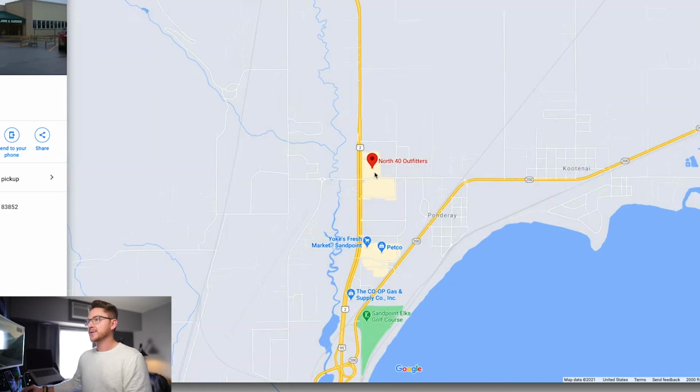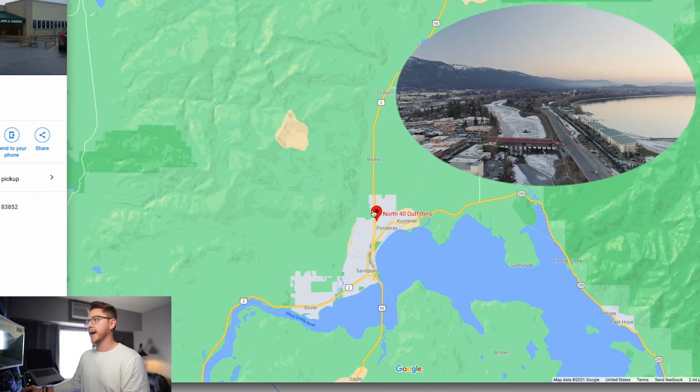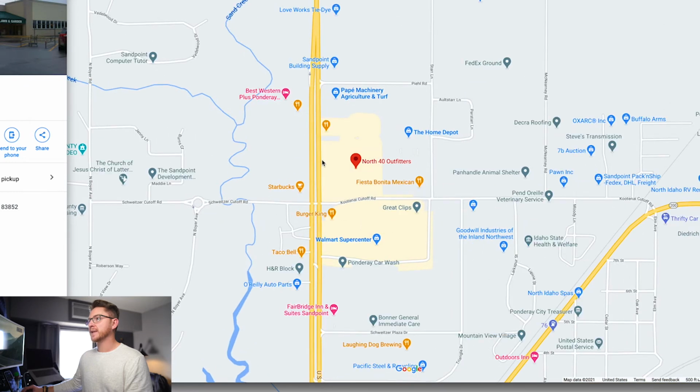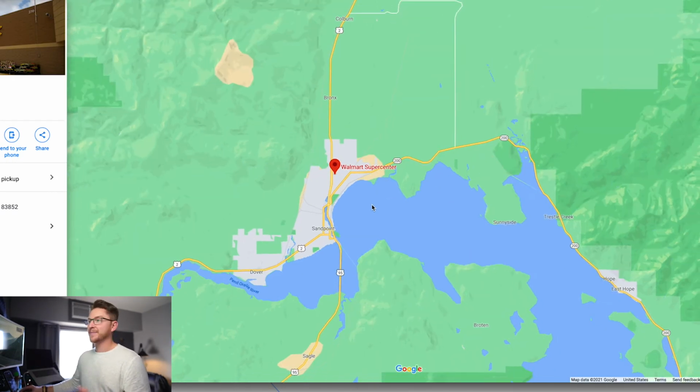You head up, so 95 turns into Highway 2. You need to know that. So you head up Highway 2, and then on the Kootenai cutoff, it's just right there, right off the highway. Couldn't be easier. And again, if you shop at Walmart, there's a Walmart up there.